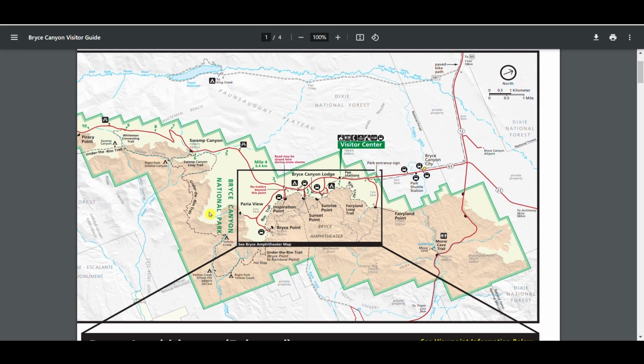Looking at a map of the national park itself, these are the national park boundaries, and this park, again, is very small. It's only about 35,000 acres, which is one of the smallest national parks in the national park system. So this park is small. It doesn't have very many roads. Most of the people are going to be centered right around this area. And this is where you're going to find those main amphitheater views.